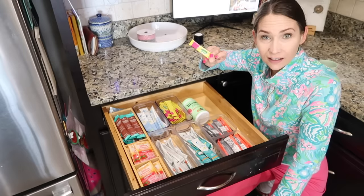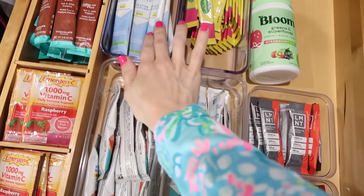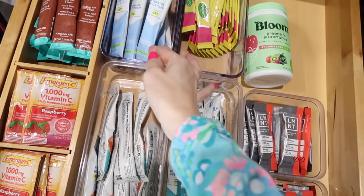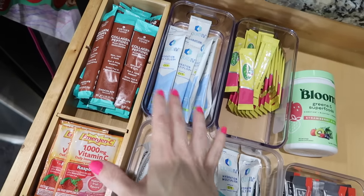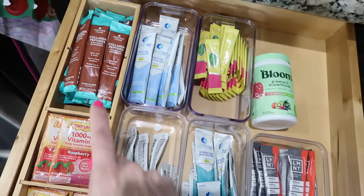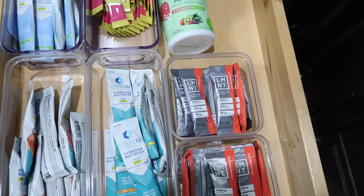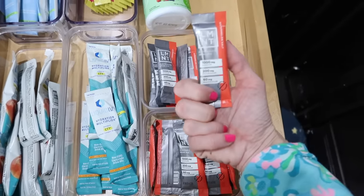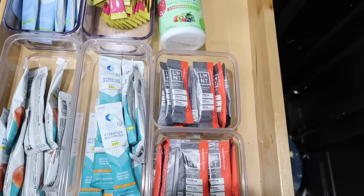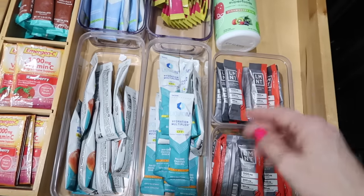We have probiotics put in here. These are unflavored. I have liquid IV, sugar-free. This is like a probiotic one. Instead of hot cocoa, it's like a chocolate collagen peptide, so like a healthy version. Loving that. Also just found out that Element sells a chocolate version, so I just ordered that. It's not in yet, but I'm loving Element too. This is a hydration stick, plus it has extra things in it, magnesium and stuff for your body to heal after a workout.